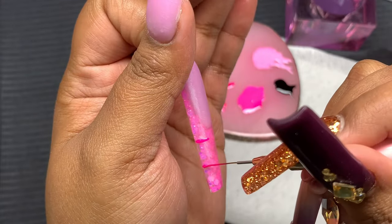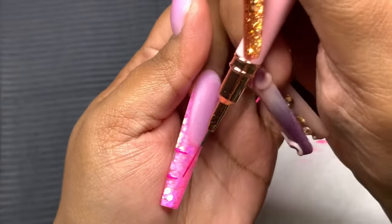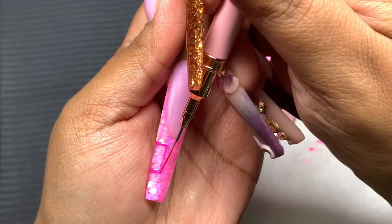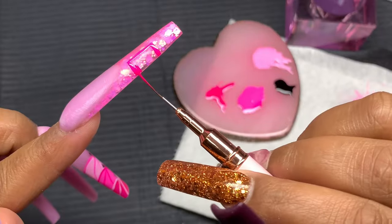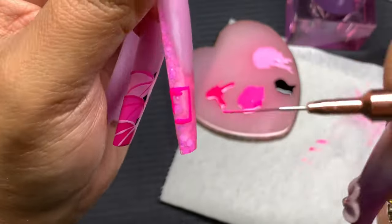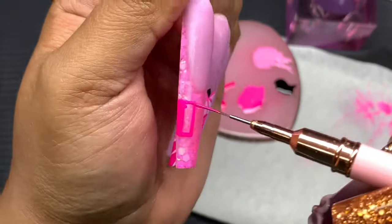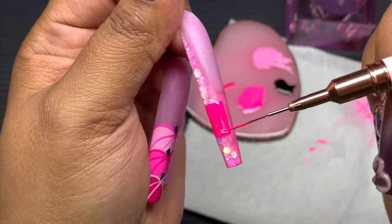Okay, so now for the index nail, we're gonna go ahead and do the little patches. We're gonna patch her up. So we're gonna start off with that hot pink, and we're gonna do this like little square design type of thing. We're gonna be doing two, okay? It's gonna be one like here where I'm placing it right now, and the other one's gonna be on the other side, a little lower than this one. We're gonna fill it out, and then we're gonna cure under the lamp.